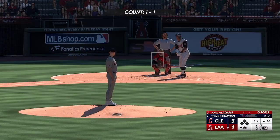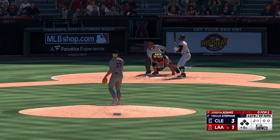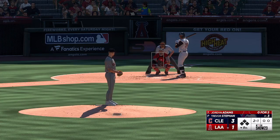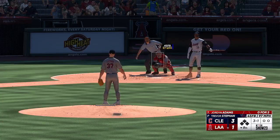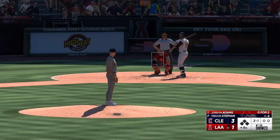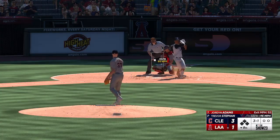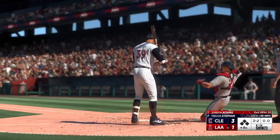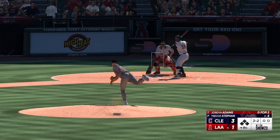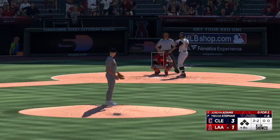New pitcher on now, Trevor Stephan. Your attention, please. Now pitching for the Guardians, number 37. Next pitch is outside, the ball. The 2-1 is high. And here it comes. Foul ball, and it remains a full count. He wanted that fastball high and tight, looking for a strikeout, just didn't locate it very well.